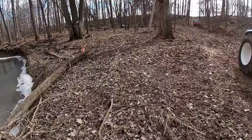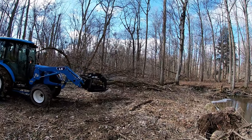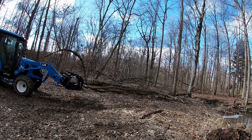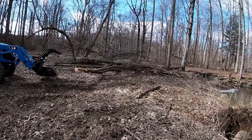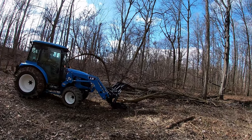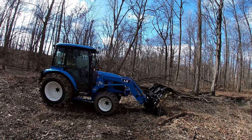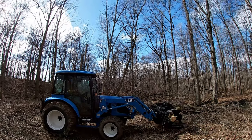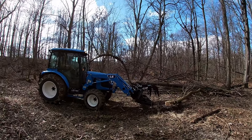Stand back. Yeah, that looks good. Oh, it slipped off. It's real dead wood. It's not wanting to... Oh, he's got a good clamp right there. Clamp. All right, this one slipped off. Never mind.